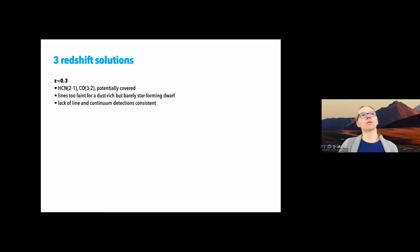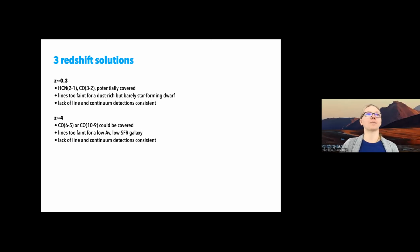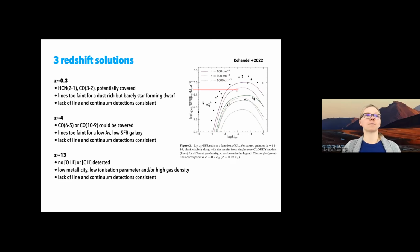So one that we couldn't rule out is there's a low redshift dwarf galaxy scenario with a really high optical extinction. I haven't found such a thing in the literature, but nothing that we have data-wise can rule it out. It could also still be a passive galaxy around redshift 4. So although the ALMA observations would have covered other CO transitions, these should be way too faint for such a low star formation rate galaxy to be detected at our sensitivity. And we can't rule out the redshift 13 scenario, even though we don't detect the lines.